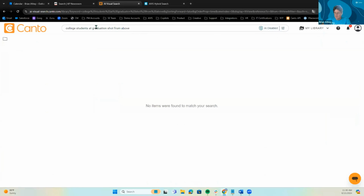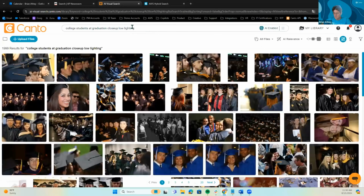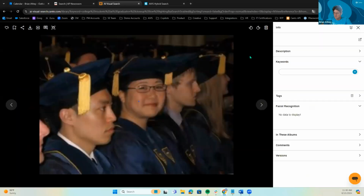Let's do more camera techniques. So we'll go college students at graduation, close up, low lighting. I'm going to turn on my AI, perform the search, and then from that vast library of 2 million assets, I'm now incorporating some of those camera techniques. So close up, low lighting, perfect example of this, right?